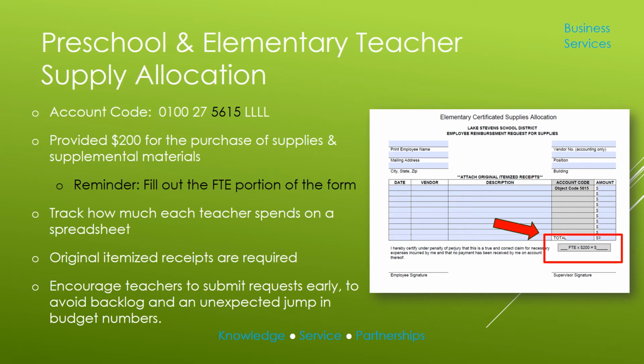Original itemized receipts are required with this reimbursement form. Please encourage teachers to submit their reimbursement requests earlier in the school year. This helps to avoid delays in reimbursements and also helps you to maintain an accurate building budget by avoiding large expenses at the end of the school year. We can process allocation reimbursements anytime throughout the school year.